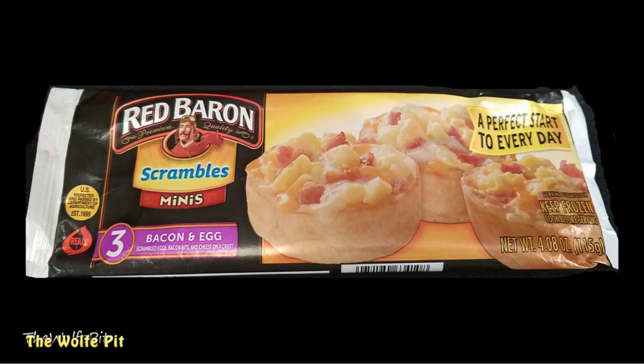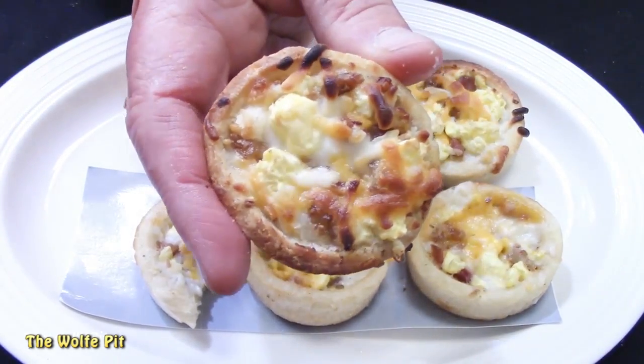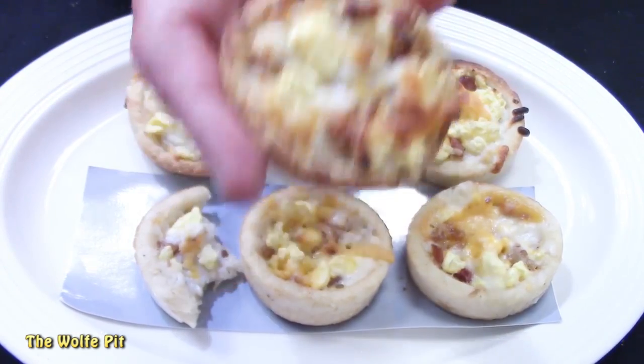The Red Baron mini scrambles were surprisingly good, both microwaved and baked in the oven. But I did prefer the baked version, which were obviously crispier.